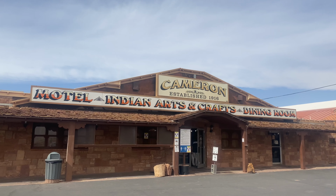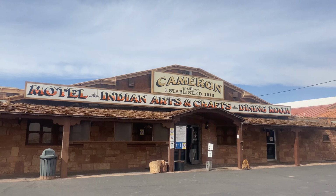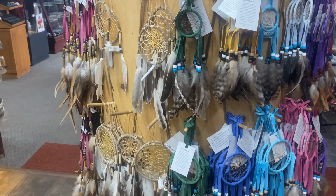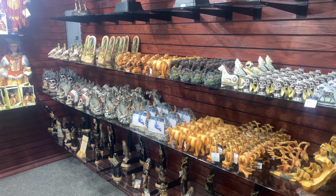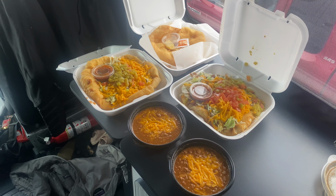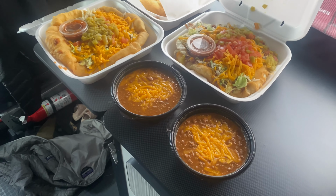Quick pit stop in Cameron, Arizona, which is Navajo land. They have this place called Cameron Trading Post. They have a restaurant, a gift shop. So we decided to get a couple artifacts that are handmade by the Navajo. And we're getting lunch at the local restaurant. We got a couple of their local favorites, which are the Navajo tacos and the Navajo chili.